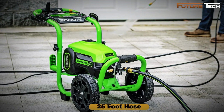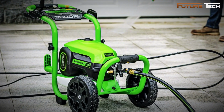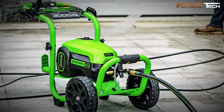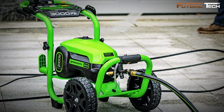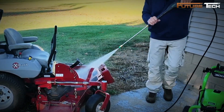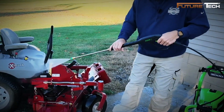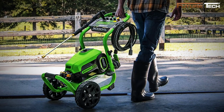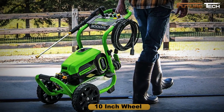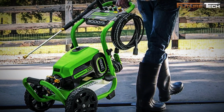The 25-foot kink-resistant hose and 35-foot power cord with an inline GFCI are designed to offer safety and flexibility during operation. The hose ensures durability while allowing you to cover more ground, while the long power cord ensures that you can move around your space without worrying about outlets. It is built for portability, featuring 10-inch never-flat wheels and a compact frame that makes it easy to maneuver.